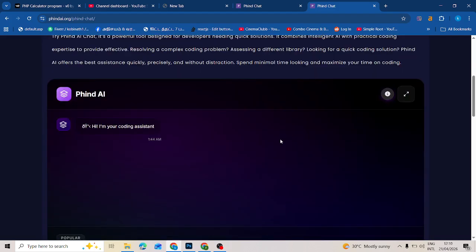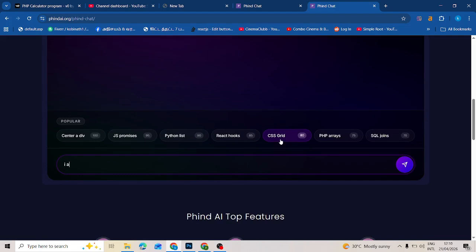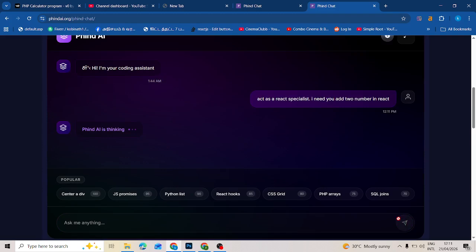Here you can try out any language. So in React, I want it to act as a React specialist. If you have any spelling mistake, you can correct it like this. Here you can tell it: I need to add two numbers in React. Click it.